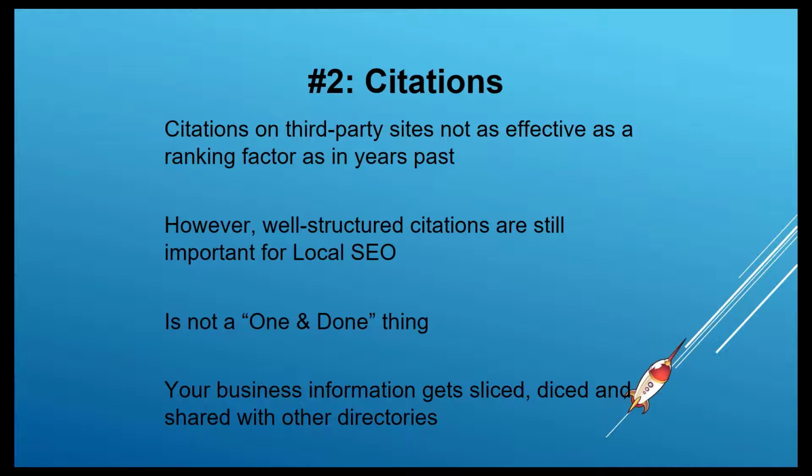So if you're looking for the phone number of a company, or you're looking for their hours or their address or what their website is, sometimes people end up going to other sites, like maybe their Facebook page or their page on yellowpages.com or on Yelp or other sites and directories that have that NAP information for that business. And one thing to keep in mind is that getting citations is not a one and done thing. The info that you have out there gets sliced, diced, shared, and passed along to other sites.